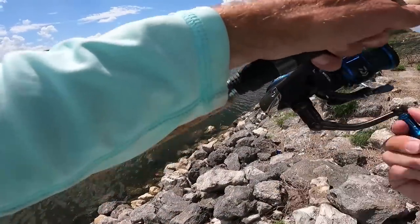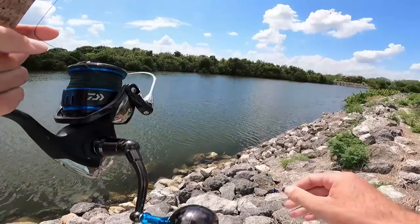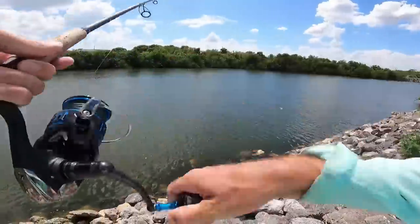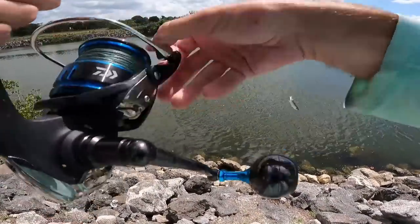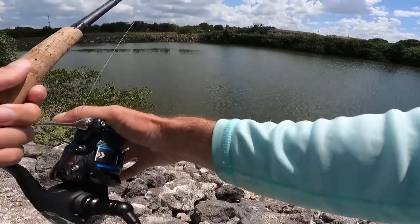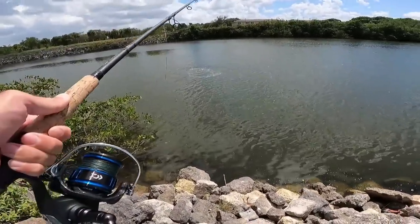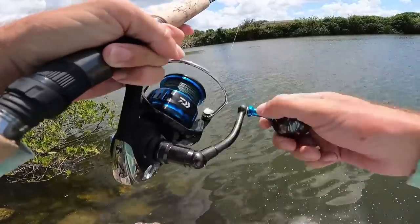Just spotted a monster snook cruising along these rocks right here. Absolute monster. And we've got some more cruising a little bit further out from the structure. They look like two more monster fish. Oh my gosh. Oh, oh, oh. Oh my God. I just got hammered by one of them. I don't know if I'll be able to get this fish.